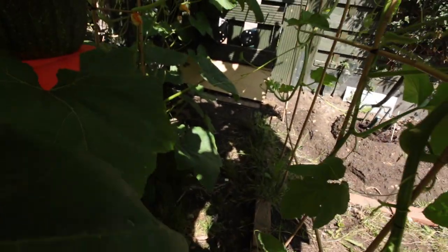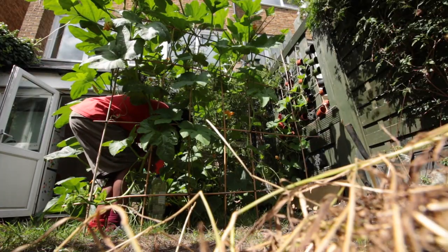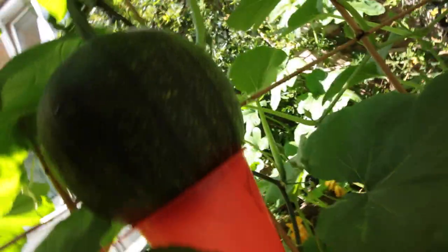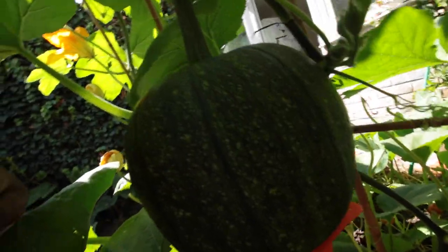Sun's not really helping. So let's go down the middle. And then you can see, you can actually walk down, and there's a pumpkin right here. Can you see this? There's one right here. Let's move this out so we can see what we're doing. There's one right there.